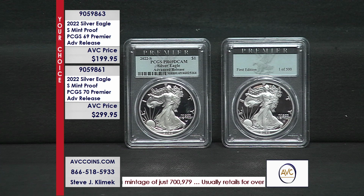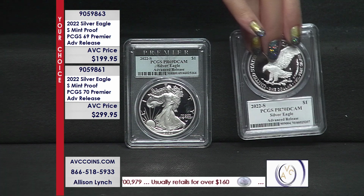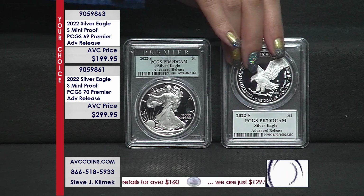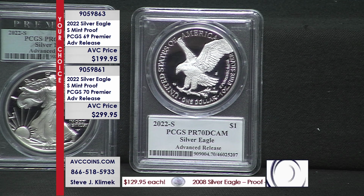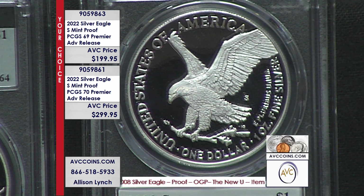It's a beautiful holder. It's marked as one of only 500 coins that were submitted for this project, because that's all that was available, was what the allotment was, right? And on the reverse, it tells you the grade. Now, the 69 grade is the 69 grade at $199.95. Crazy price for how limited that coin is. But the 70 being hundreds under that of our competition. Not a couple coins under, hundreds under that of our competition.